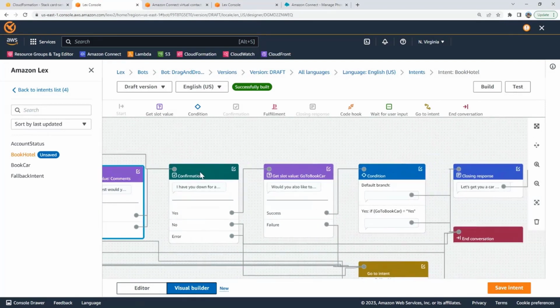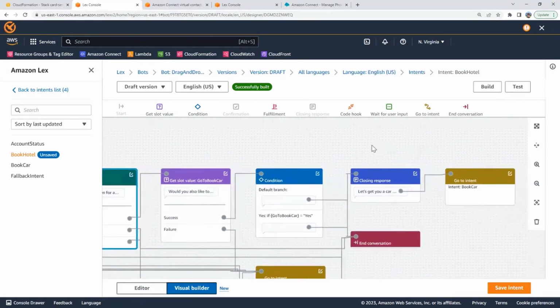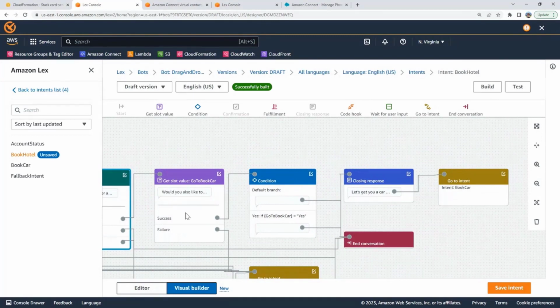We then confirm the slots that we collected. I have you down for a 5-night stay in London, etc. In this case, normally this is where this example would end, but I've added in another question. Would you also like to book a car? So we can upsell the customer at this point. And if they say yes, we check with another condition block.